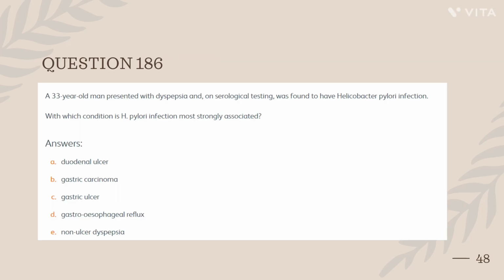Next question. A 33-year-old man presented with dyspepsia and on serological testing was found to have H. pylori infection. With which condition is H. pylori infection most strongly associated?